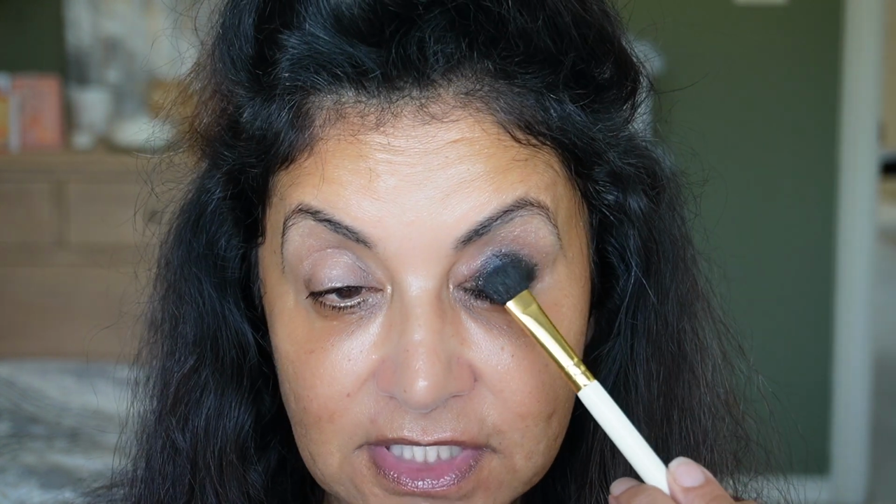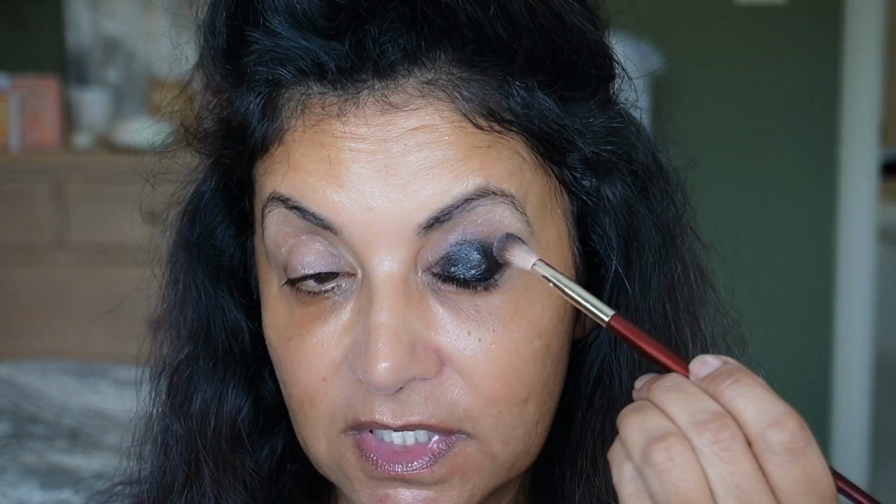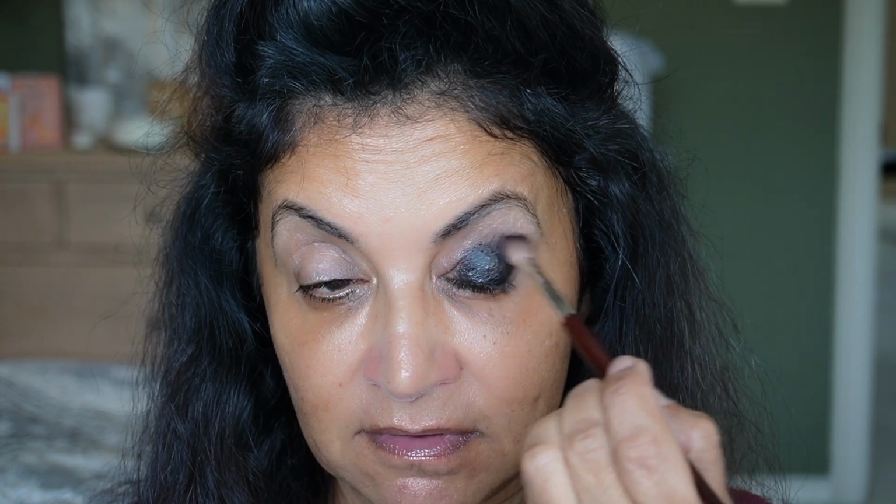Okay, that is a pigmented black gloss. It's like a cream eyeshadow, but that is pigmented. And it's actually a pretty black shade. It's not too gray, it's not too blue. That's really pretty. Now I'm gonna go in with this BK Beauty. It's the 201, and I'm just gonna go in the crease and just kind of blend that out and up.